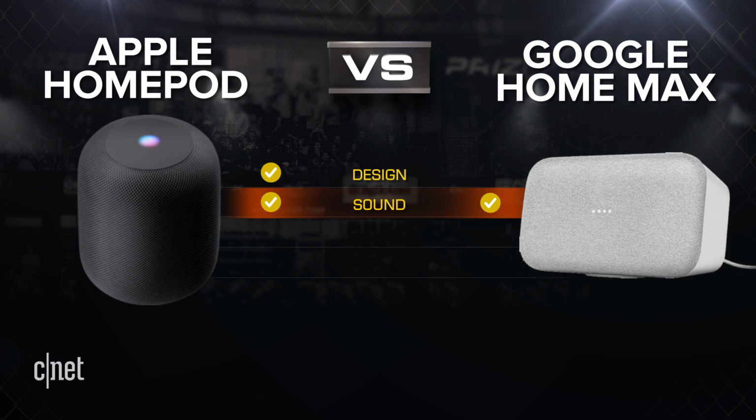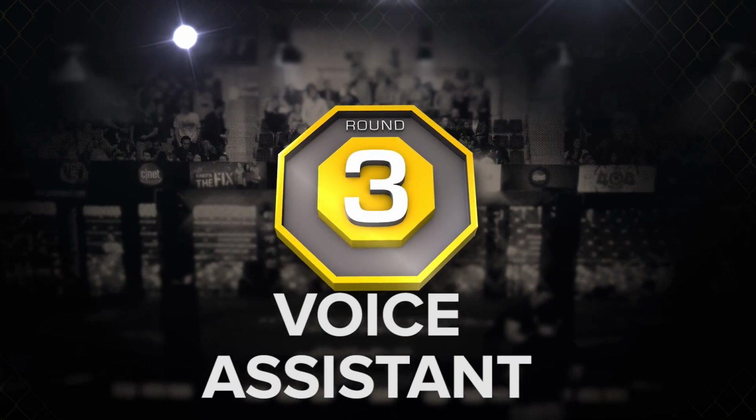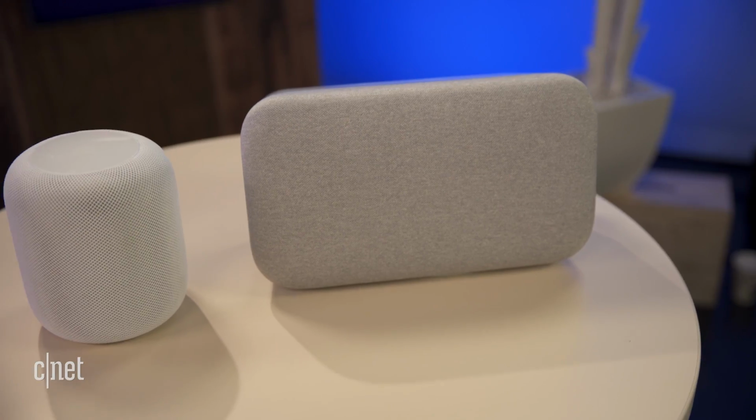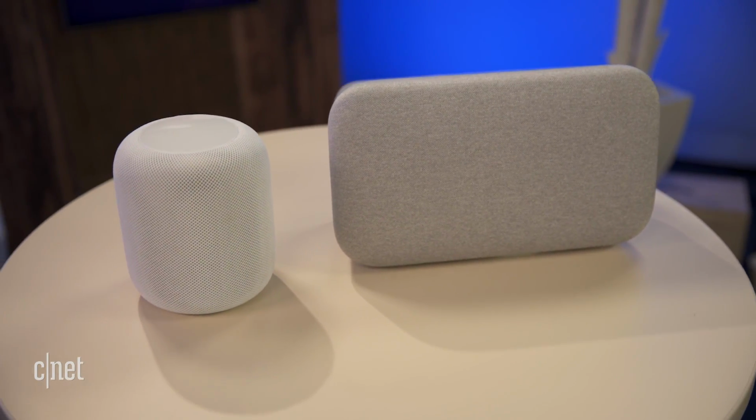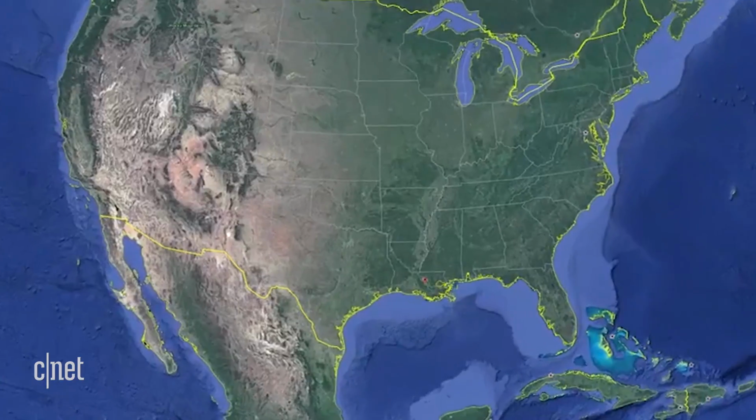Next up, round three is the voice assistant. I don't need to tell you this, but Siri isn't even remotely close to the level of the Google Assistant. Sure, they can both do things like weather, sports, and general knowledge. Well, hold on. Hey Siri, tell me more about Bruce Lee.